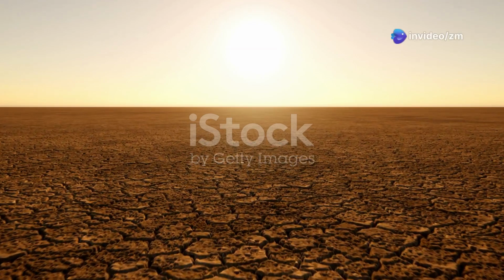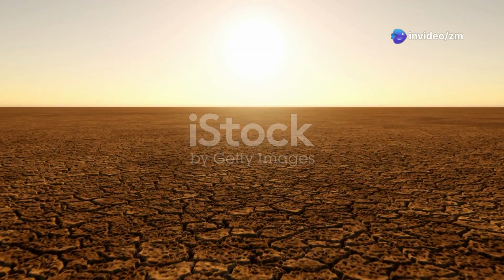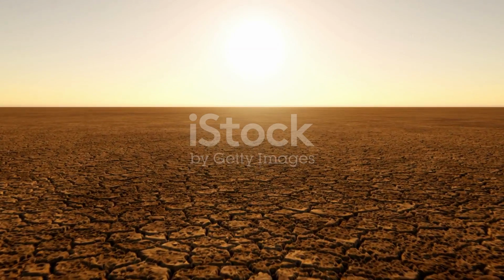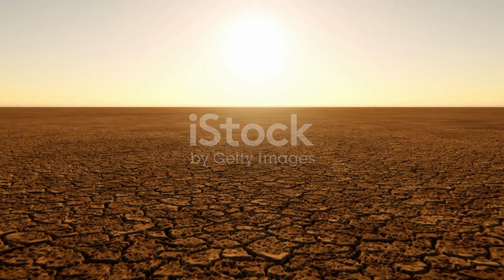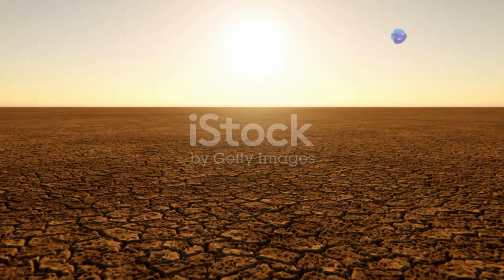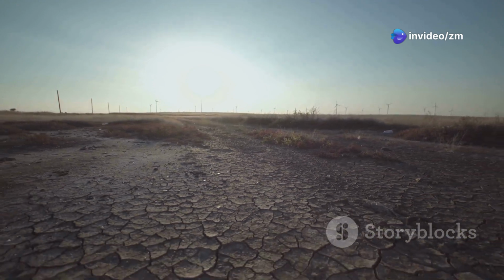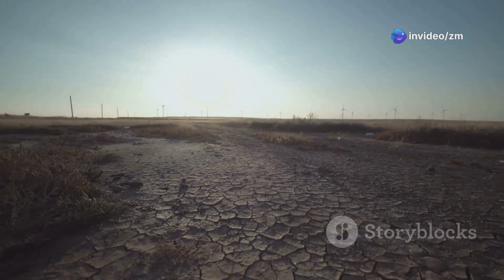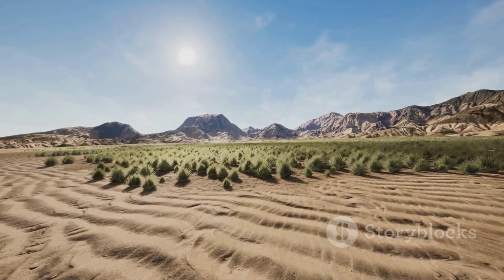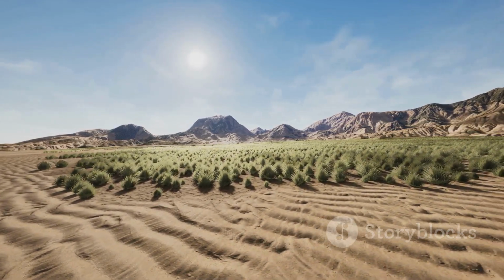A year on Venus, the time it takes for the planet to make one full circuit around the Sun, lasts for 225 Earth days. This means that a sidereal day on Venus is longer than a Venusian year. But a full solar day, the time taken for the Sun to return to the same place in the sky on Venus, lasts for only around 117 Earth days.